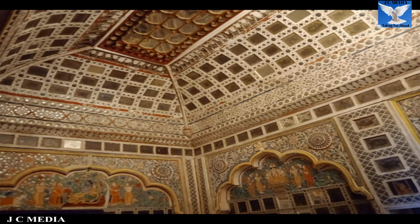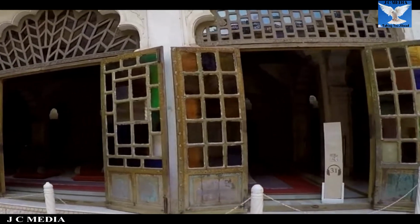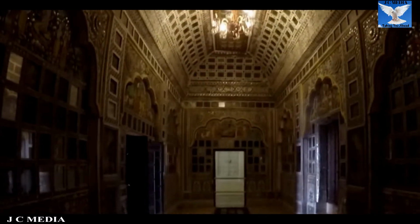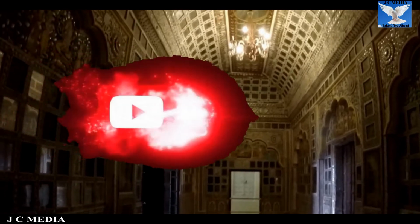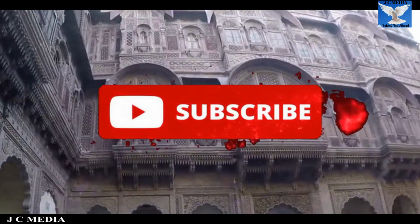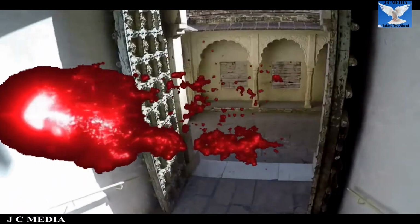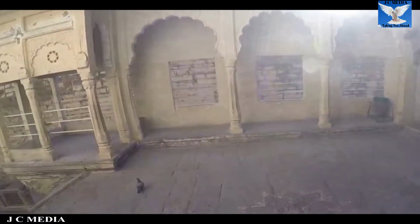Fifth, Sheesh Mahal. Sheesh Mahal means Mirror Palace. The Mirror Palace of Mehrangarh Fort is very different from Mughal Sheesh Mahals. How and what is different? Let's go check it out.